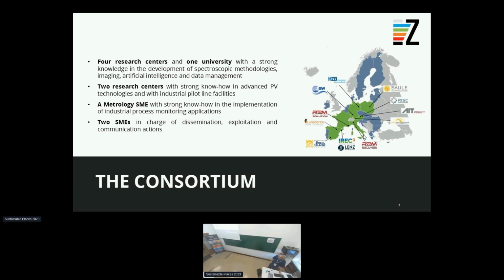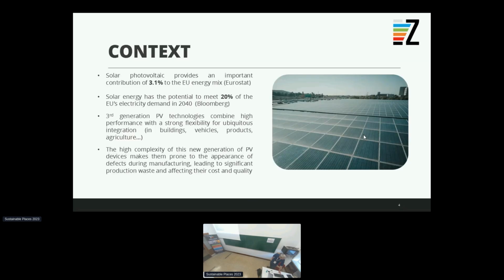So we have research centers, we have universities as well, and it's also a very industrial consortium because we have with us owners of PV manufacturing lines in which we are going to implement the innovation. We have 4 demo sites, which will be presented later in this presentation. Again, we are focused on solar photovoltaic.